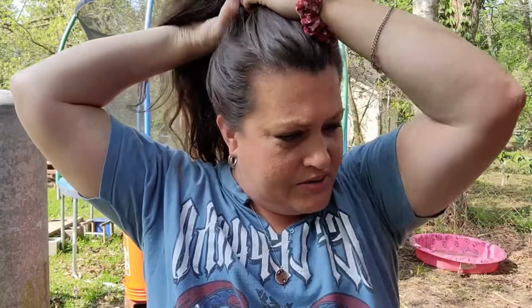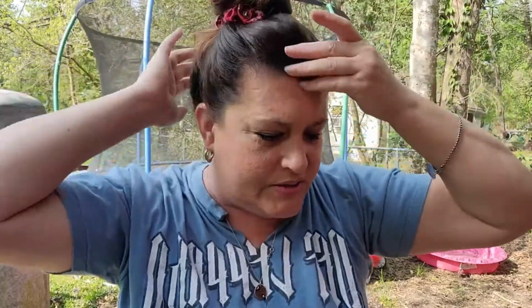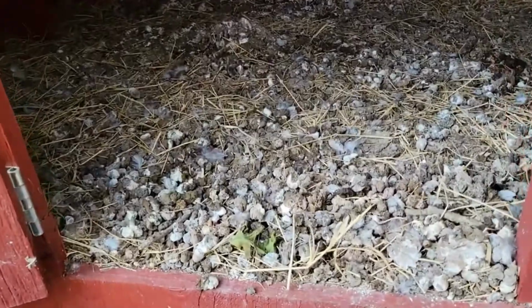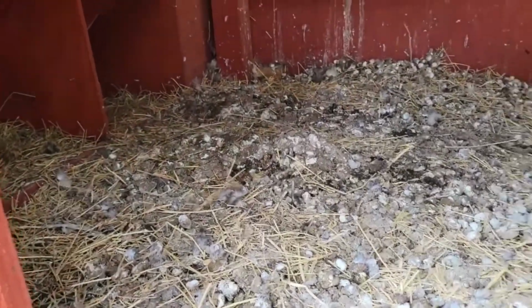I don't need to see the big runny mess that is the chicken coop. It's kind of gross, but I've still got plenty to say about chickens, so let me show you what I got going on here in the chicken coop first. Here you go. It's all nice and nasty.